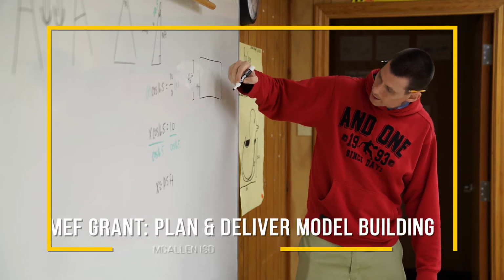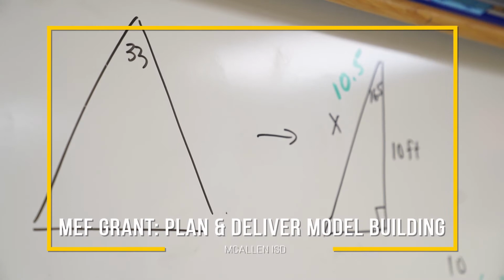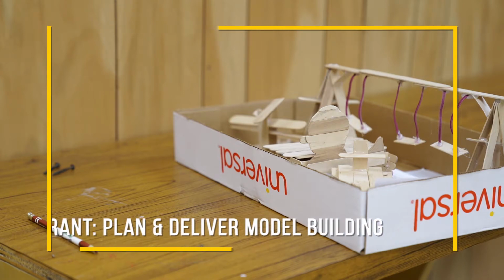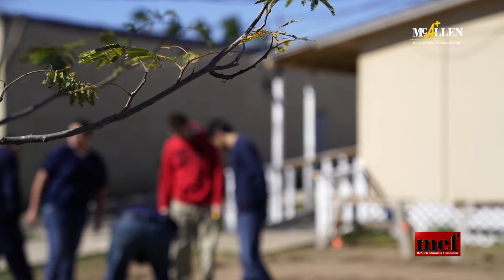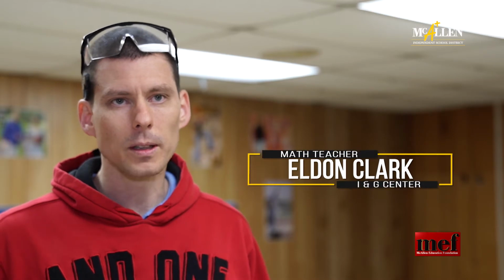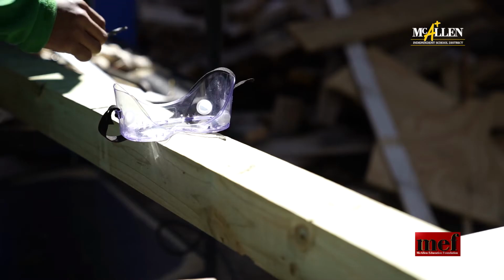Last summer I wrote a grant. The title of the grant is Plan and Deliver, where the objective of the grant was for the students to be able to first come up with models for playground equipment, such as a swing set, a seesaw, and different types of rockers. The reason for the grant was so that they could see how math is applied in the real world. They had to come up with models, they had to come up with blueprints, and I also had them come up with different business plans.